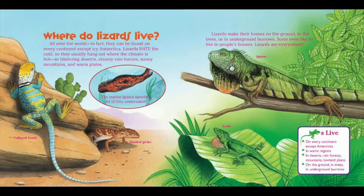Lizards make their homes on the ground, in the trees, or in underground burrows. Some even like to live in people's houses. Lizards are everywhere. Iguana. Lizards live on every continent except Antarctica. In warm regions, in deserts, rainforests, mountains, lowland plains. On the ground, in trees, in underground burrows.